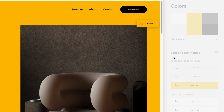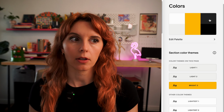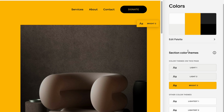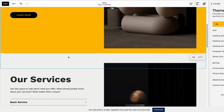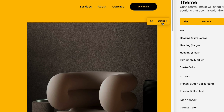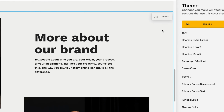So let's go into the colors menu. Okay, so this up here is your color palette. These are the 5 colors that you get to use on your website. You get to use other colors too if you want, but these are the 5 that you should stick with. In addition to a color palette, you have color themes. So a page in Squarespace is split up into different sections, and each of those sections in the page can have its own color theme. So for example, in this page, the top section has the color theme called Bright 2. All the rest of these sections on this page have the theme Light 1.